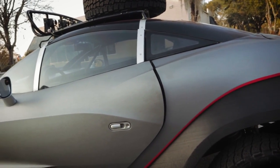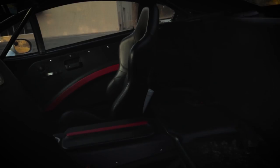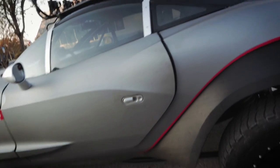So it has a back seat. They're better for holding stuff than they are for holding people. Let's take a look at that real quick. Just flip it up. Yeah, there you go. That's all you got. You have storage room. Someone could get back there if they really had to. You have a 13.5-gallon fuel tank that comes out of a BMW M3.